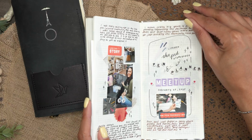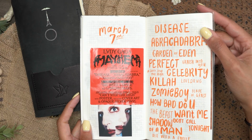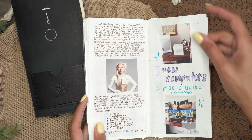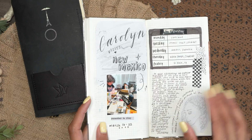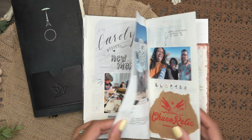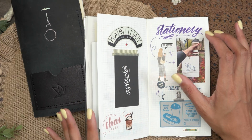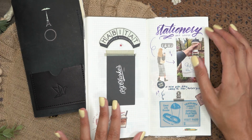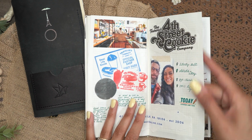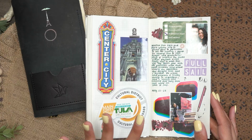So our first pen and planner meetup, I made a spread about when Lady Gaga came out with Mayhem. I made a fun little spread about that. We got new computers. My friend came and visited me in New Mexico, our trip to Philly. So travel that would not take up an entire insert, I also put in this life journal because I don't mind it taking up a few spreads like this, but it doesn't need to be its own insert.